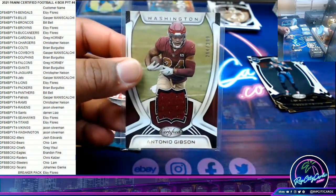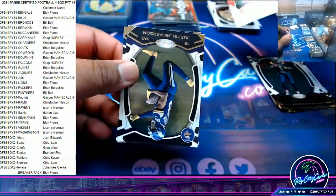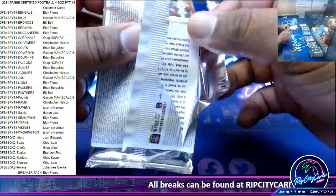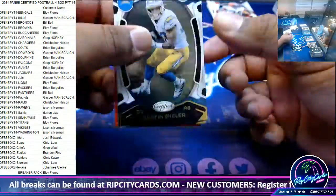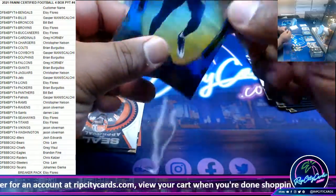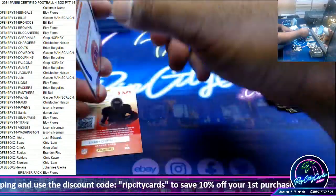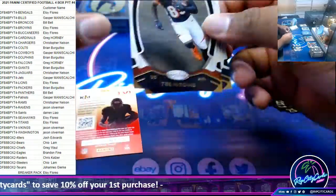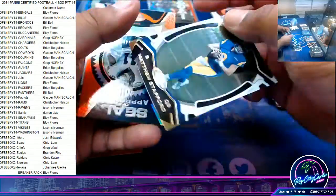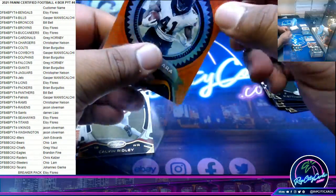And we got Antonio Gibson, 299 relic for the Washington football team. Patrick Surtain the second to 75 rookie Broncos. Broncos might be a sleeper team. Watch Drew Lock ball out this year. Alvin Kamara to 149, Saints. I think the Saints are going to suck this year.